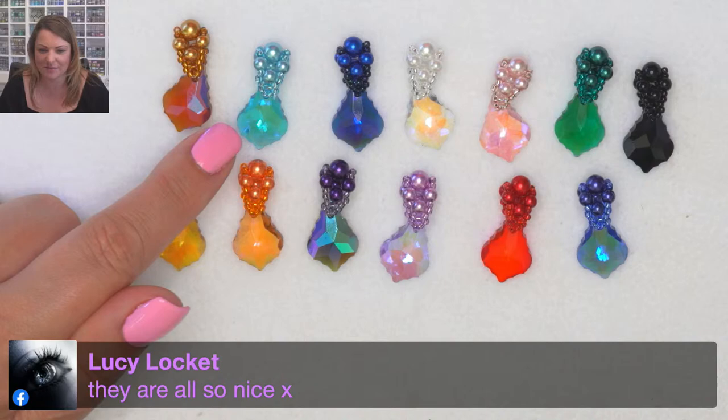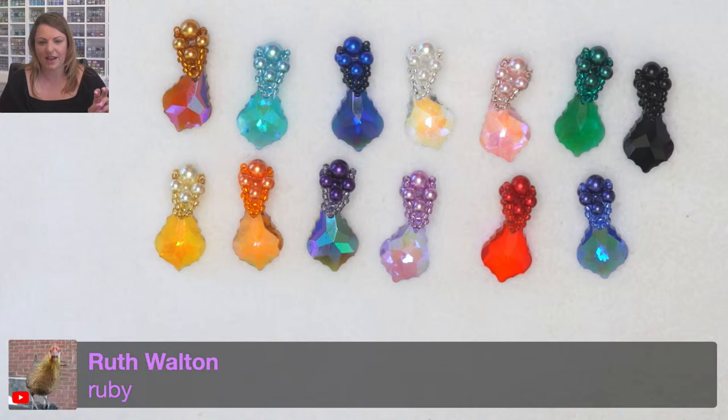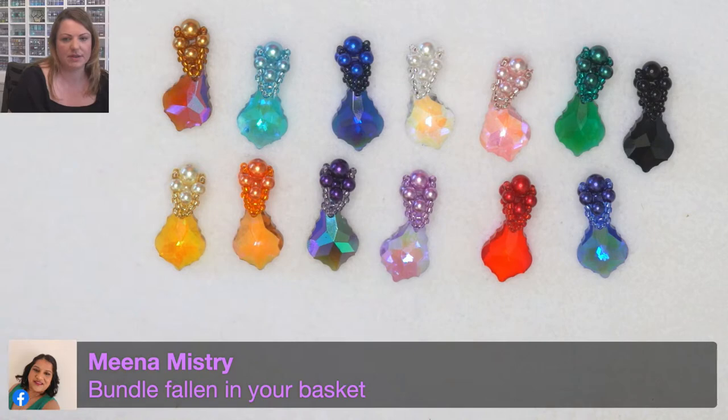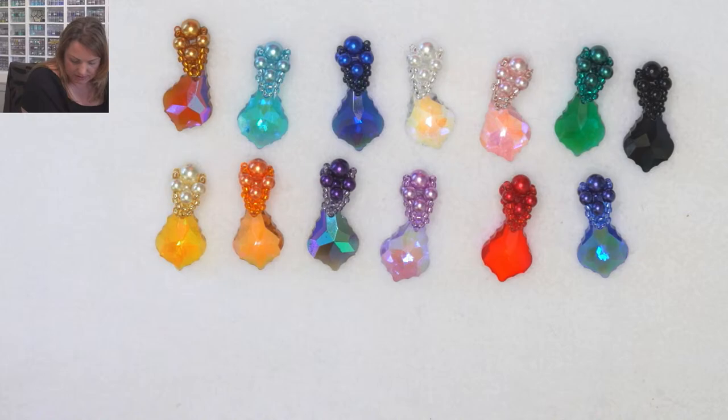Actually, we might have time to make a couple of them because they're quite a quick mix. Minnie's saying bundle fallen into my basket. Oh, bless you. They will be really good because Minnie is doing all sorts of different little craft fairs. You can make it from £1.24, so you can't really go wrong with it. You can definitely get quite a few pounds for this one, depending on where you're selling it. Lucy's saying, yep, great value.